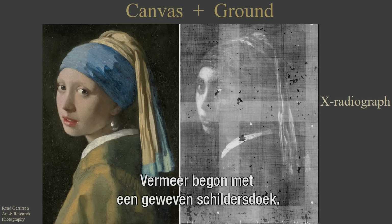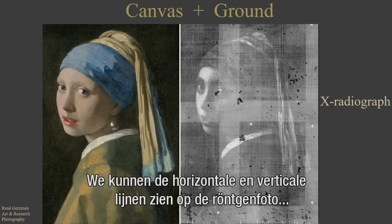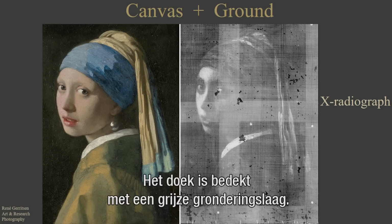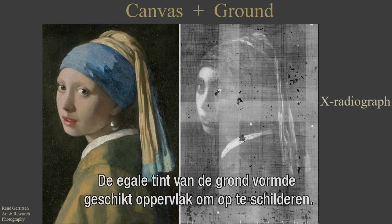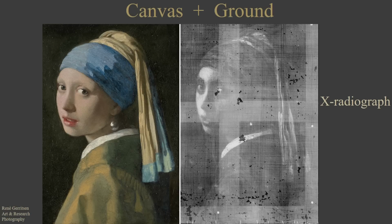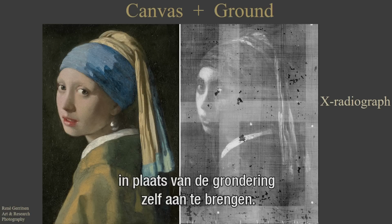Vermeer started with a woven canvas, and we can see the horizontal and vertical lines of the fabric in the X-ray, and we can map its pattern using computer-assisted canvas analysis. The canvas is covered with a gray ground layer, and the ground is an even tone that made a suitable surface for Vermeer to paint on. He probably bought the canvas pre-prepared with a ground layer rather than applying the ground himself.